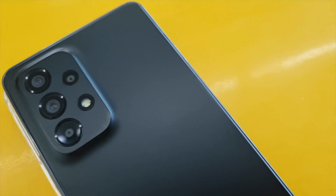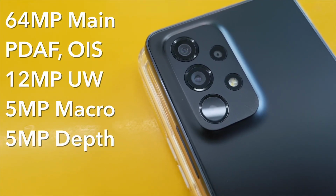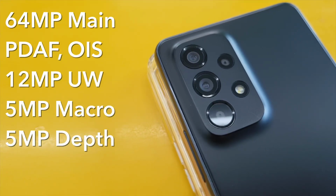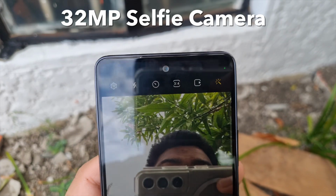The Galaxy A53 consists of a 64 megapixel main rear camera, 12 megapixel for ultra-wide, and a twin 5 megapixel lens for depth and macro, which again, another filler lens is present here. And for the selfie camera, it has a 32 megapixel lens.